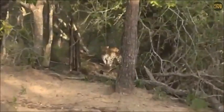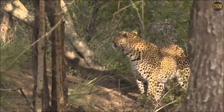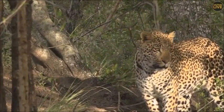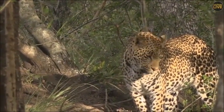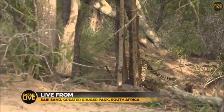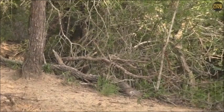Got him. Who we got? A spotted cat with golden eyes. Is it Hosana? That looks like Hosana to me. A young male leopard, by the looks of it. I know Tumba just doesn't have those golden eyes. My goodness, if it is Hosana, please let me know. You can hashtag Safari Live.